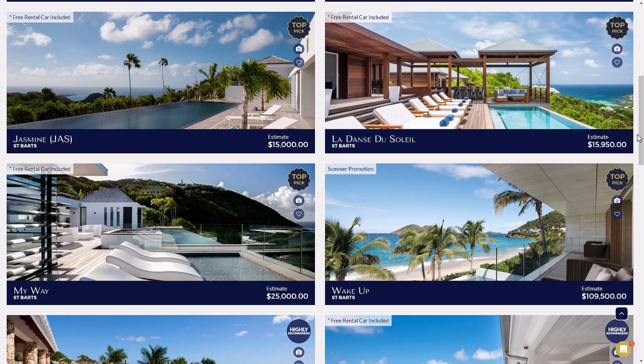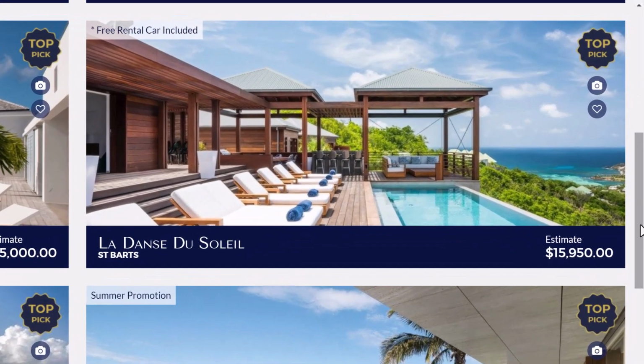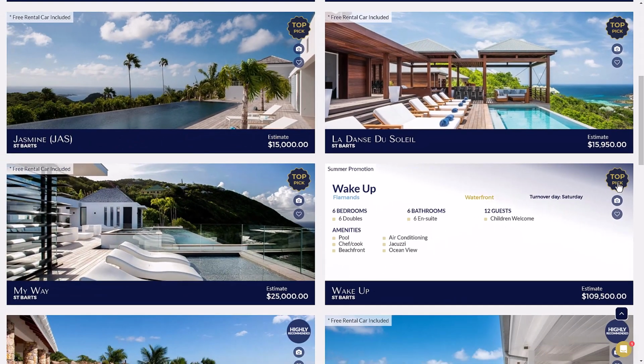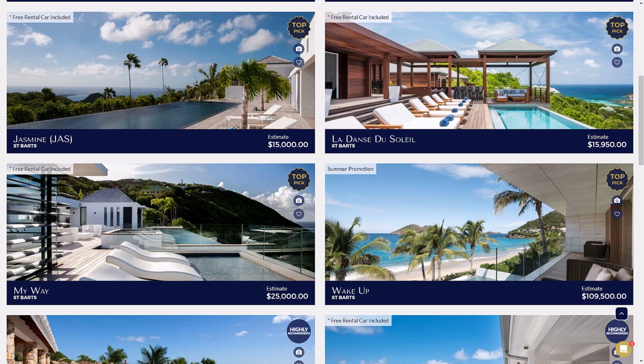Villas can earn one of 3 designation levels with Isle Blue: Top Pick, Highly Recommended, and Standard. Villa results with the Top Pick designation are the best of the best with excellent reviews, exceptional maintenance, and deliver a guest experience beyond all others. These options will be presented at the top.